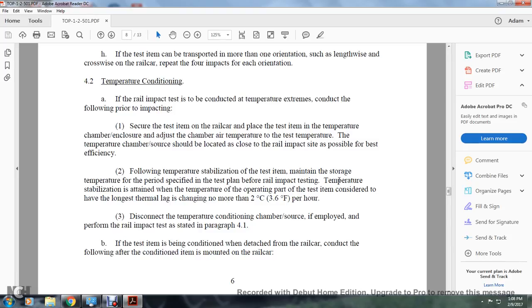Temperature stabilization is attained when the temperature of the part of the test item considered to have the longest thermal lag changes no more than 2 degrees Celsius, 3.6 degrees Fahrenheit per hour. Disconnect the temperature conditioning chamber source if employed. Perform the rail impact test as stated in paragraph 4.1.